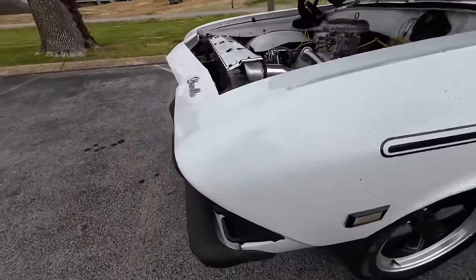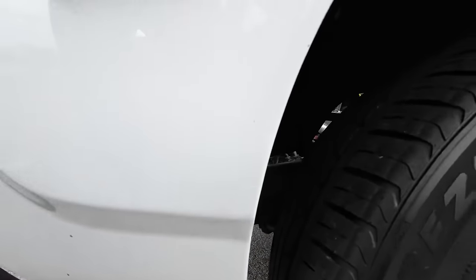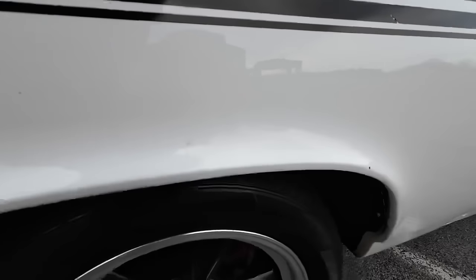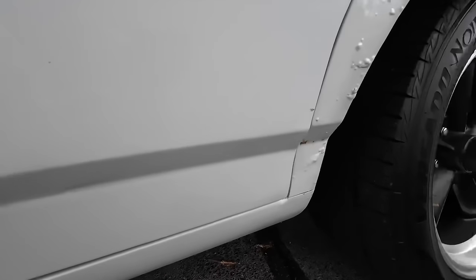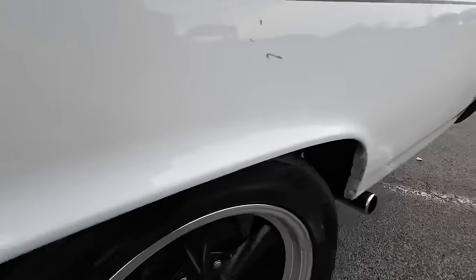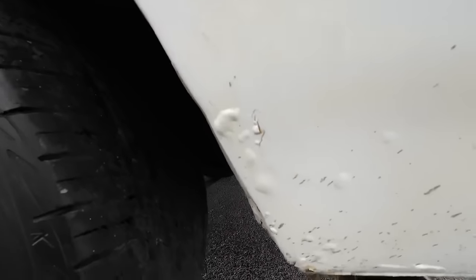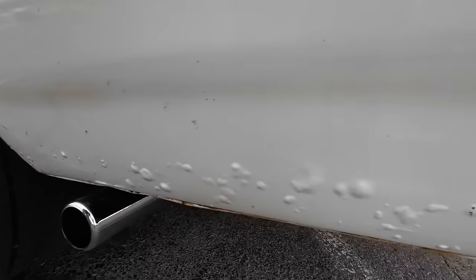All right, coming on down the side here. Little chip there. Now, a little rust in the bottom corner of this door here. Chips at the bottom too. Slight little bubbles popping up there. Back here, you got some rust. Little bubbles in the back here too. That's all the way through the back.